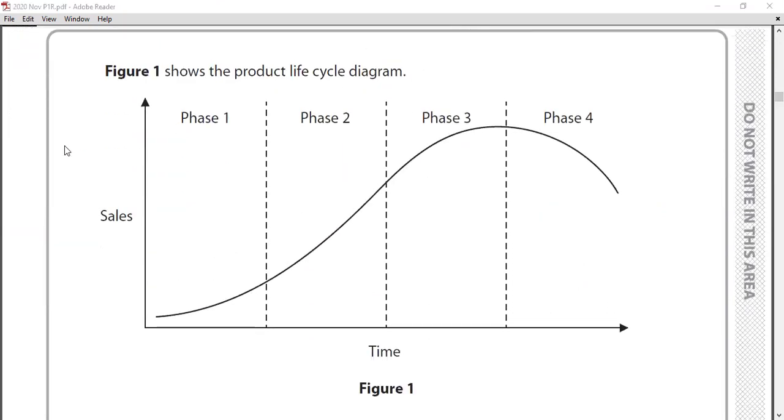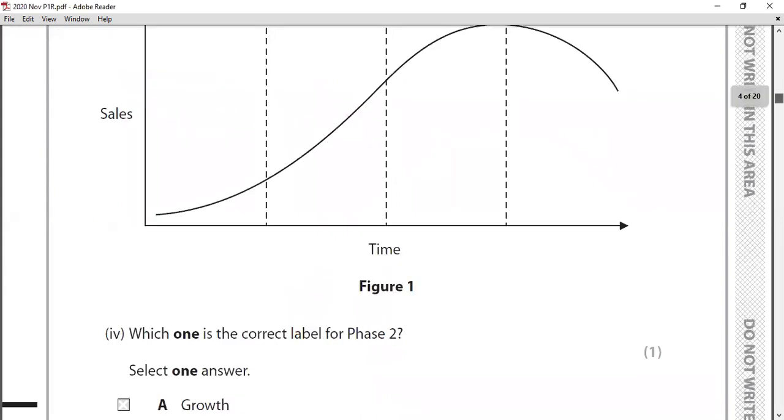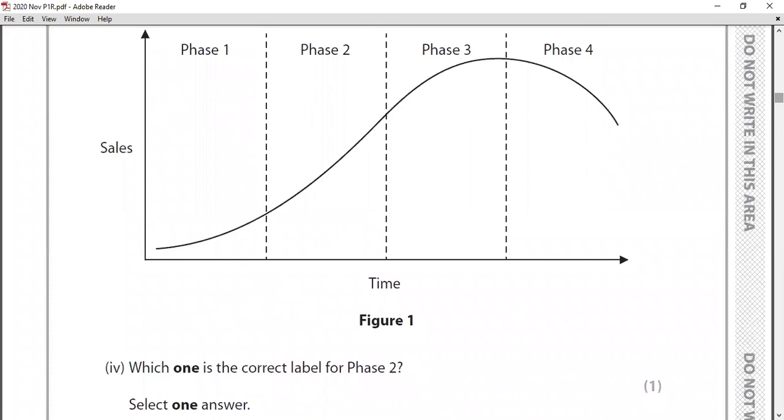This is product life cycle. After a long time, the product life cycle question is tested here. For the product life cycle, they have given 4 phases: phase 1, 2, 3, 4. We normally use an acronym, DIGMSD, that's development, introduction, growth, maturity, saturation, and decline. But here the main point is that they have given the introduction stage, growth stage, maturity stage, and in phase 4 we can see the decline stage. Right. So the development stage is not given. Introduction, growth, maturity, decline stage is given.